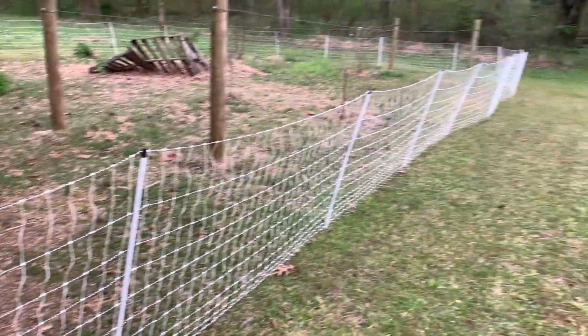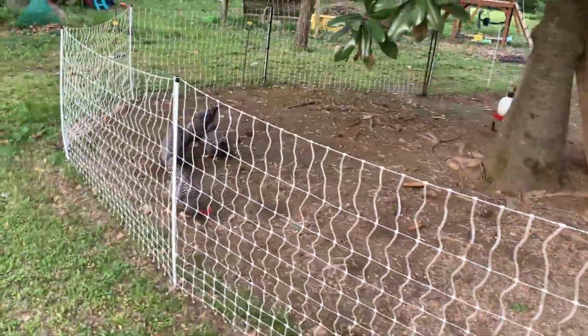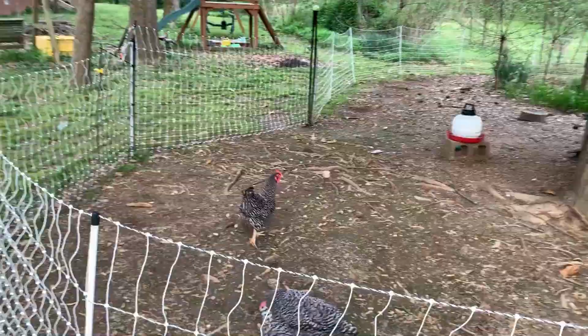But anyway, they've been really skittish. This is about the only area they'll go right now. But I can guarantee a predator ain't gonna get through that, because they hit you and that thing hurts. Man, that thing hurts. I've been hit by it.